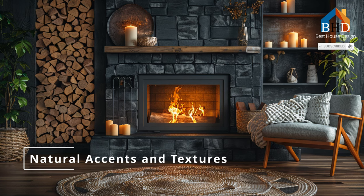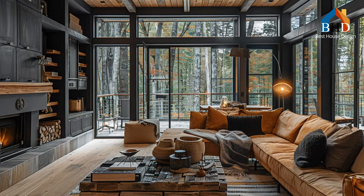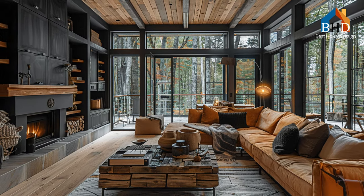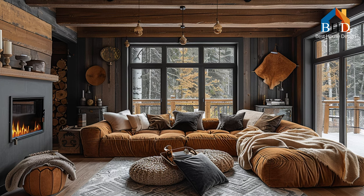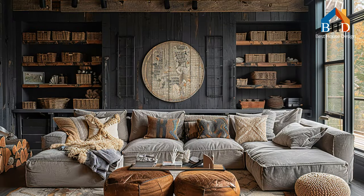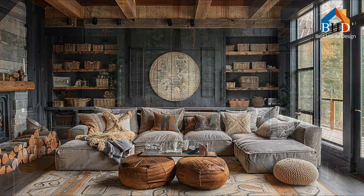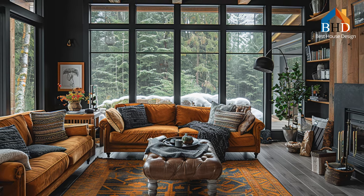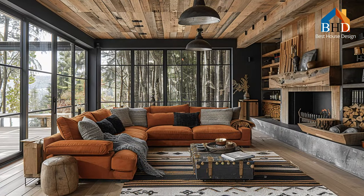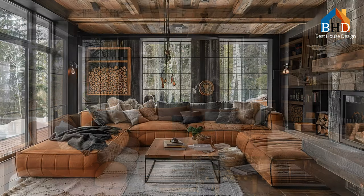Natural accents and textures. One of the hallmarks of rustic decor is the incorporation of natural materials and textures. In a black house, these elements become even more striking and impactful. Think weathered wood beams, stone fireplaces, natural fiber rugs, and macrame wall hangings. These organic touches add depth, warmth, and a sense of authenticity to the space, creating a seamless transition between the bold exterior and the cozy interior.